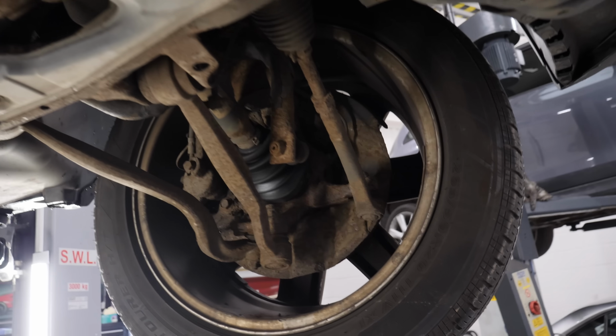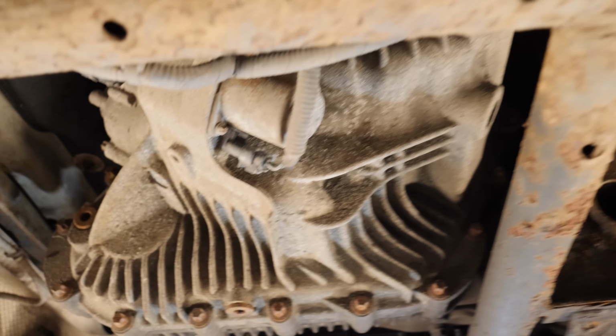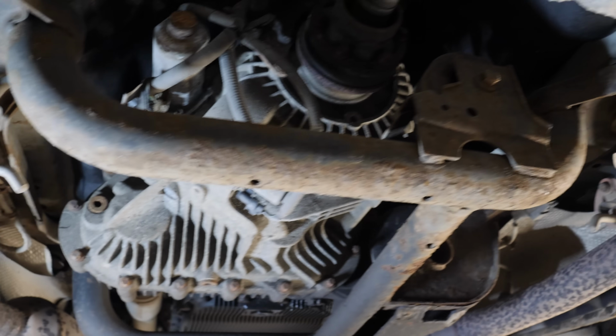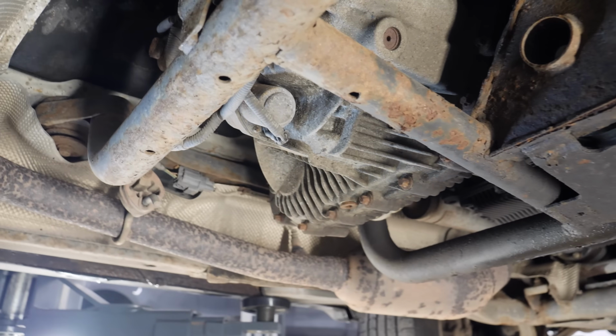Otherwise, it doesn't look that bad. This is all dry, which is good news. Everything else back here. This the transfer box, I'm guessing. This bit here, I don't know what I'm looking at, to be honest, but that all looks dry. Because you had one of these on. Well, okay, yeah, it was heavy, I remember that.